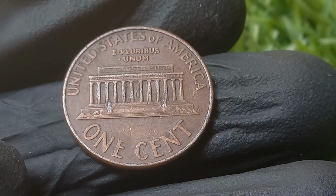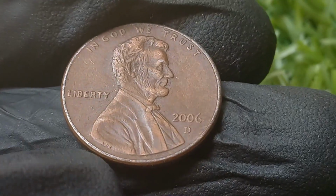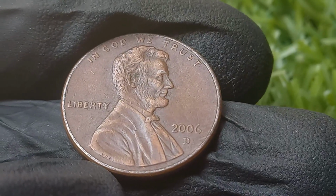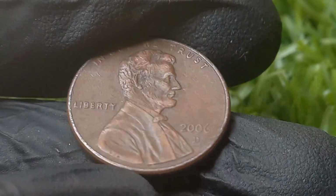It all began in 2006, when the Denver Mint struck billions of ordinary Lincoln cents. Most of them are the same copper-plated zinc coins you see every day in pocket change. But somewhere in that river of pennies, a mysterious error slipped through the presses, and the result was unlike anything the US Mint had ever seen.